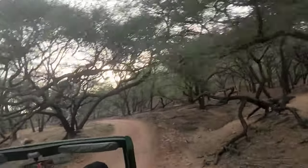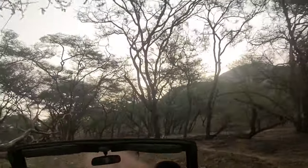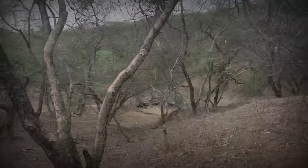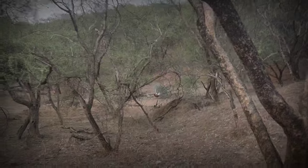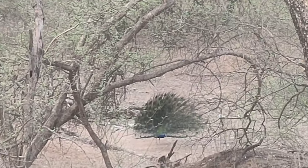Jhalana Leopard Reserve, established in 2016, has an area of approx 23 square kilometers. In this area, approx 40 leopards and other wild animals live.